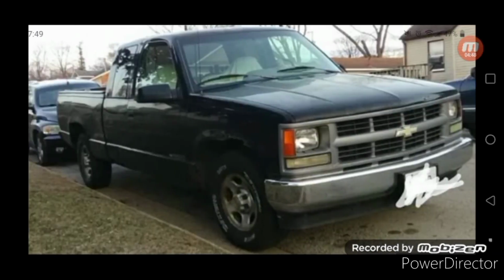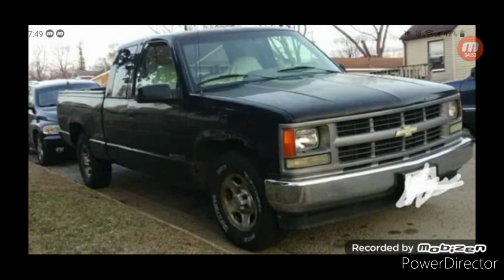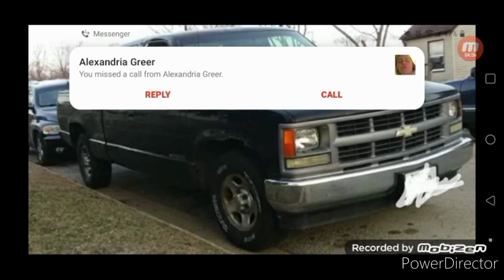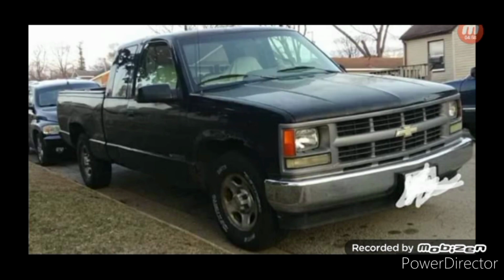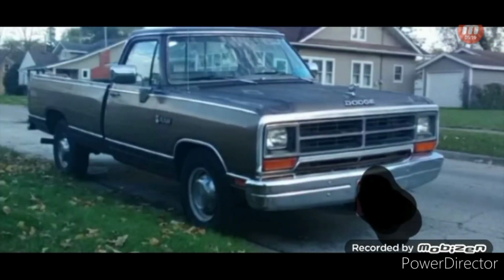Then after the Chevy, we had the 2007 Chevy HHR. Dang it, that sucks. Ruined the screen. But anyway, that's what we've had for a long time now. My mom still has it. And then my dad got an '89 Dodge Ram, as you can see. He still currently has this one as well.